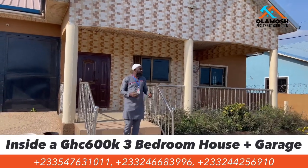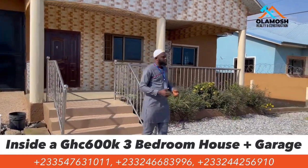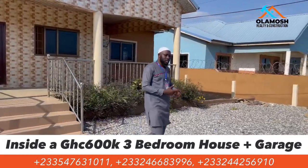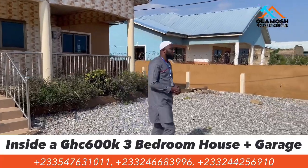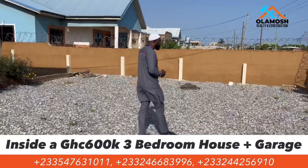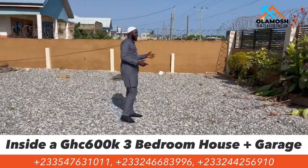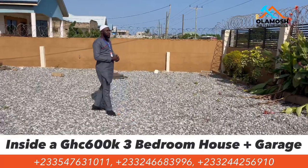Okay, so this three bedroom house, as you can see, the compound is big enough to take as much as up to 5 to 6 cars, depending on how you want to arrange the car parking lot for yourself. The ample space, as you can see, has a lot of greening space options for you.